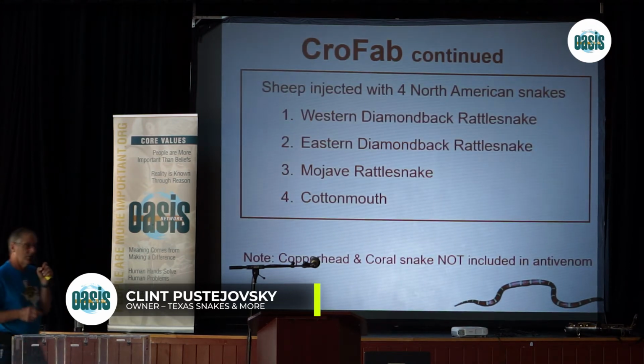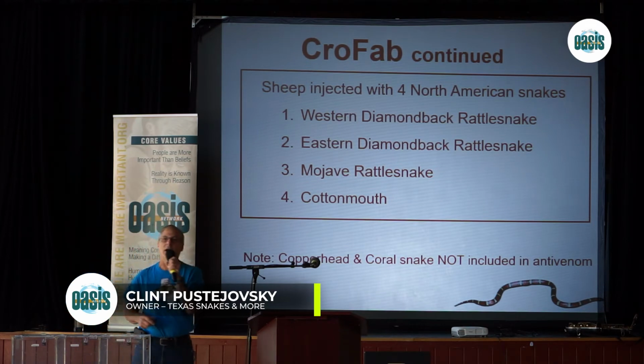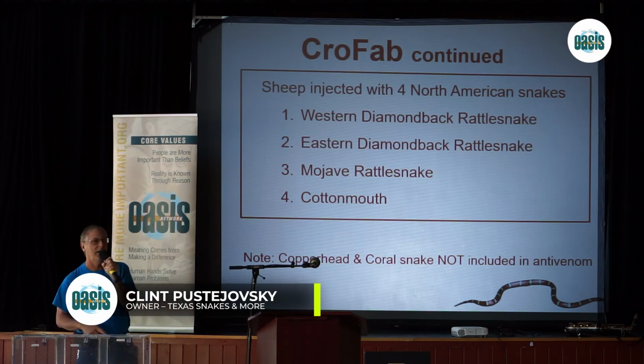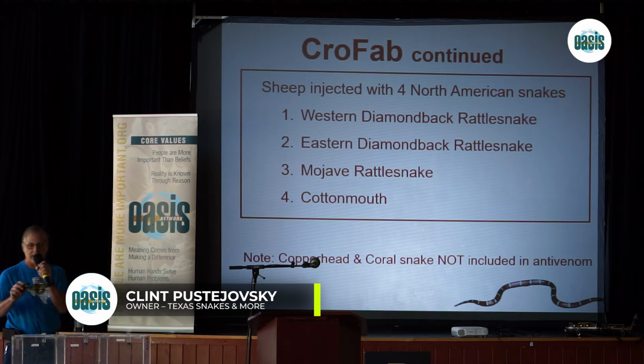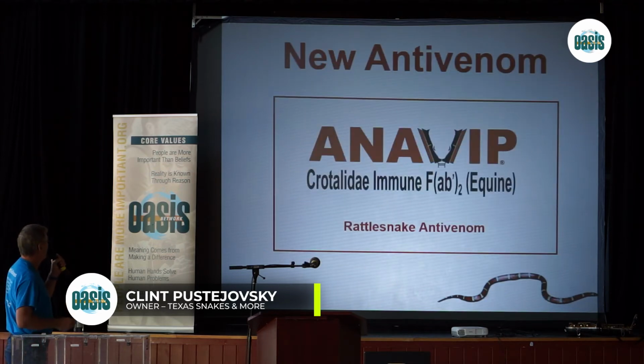It's made with Western Diamondback, Eastern Diamondback, the Mojave rattlesnake, and then the Cottonmouth. So that's what makes up the CroFab antivenom. They inject it into sheep, and that gets us our serum that they turn into an antivenom. It's dry powder. It's constituted with saline, and then they inject it into the IV. And so the IV goes to us, and it dilutes the venom.